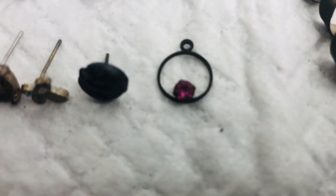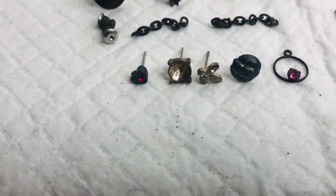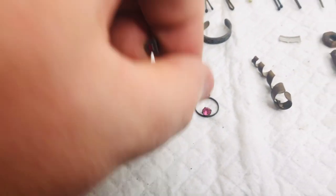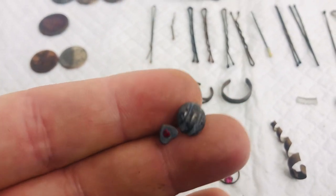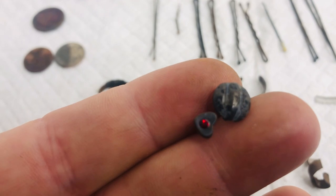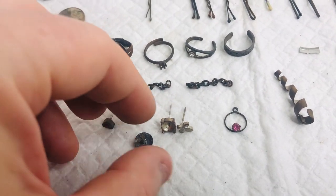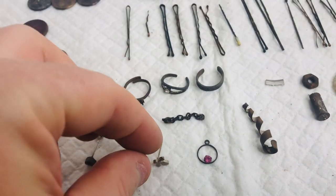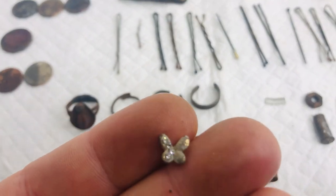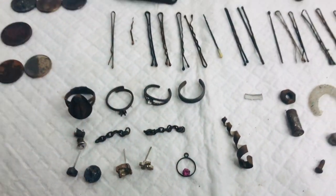We found a pendant and 4 earrings. This and this being probably the coolest earrings. These are silver. And the one with the heart has a little stone on it. This one, the stone fell out before I found it. And I'm pretty sure those aren't real.